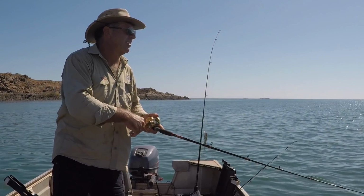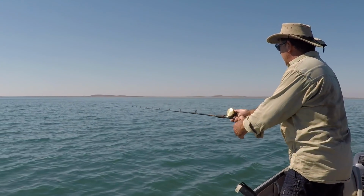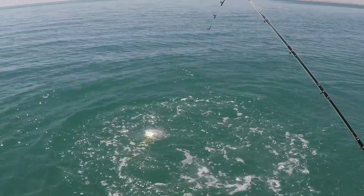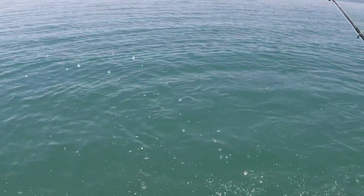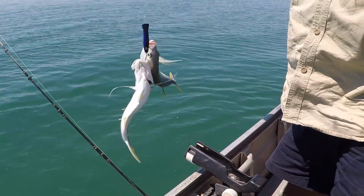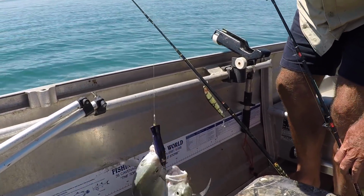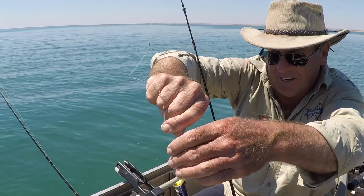With conditions like this, I just couldn't resist flicking a popper just around a few of the bombies. I've never heard of this before. Oh my gosh. I've just hooked up two trevally on a single popper. Now that is weird. Oh my gosh, that's amazing. Two on the one. Well, that's worthy of a photo.